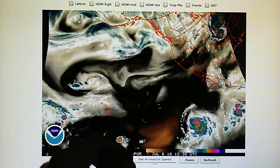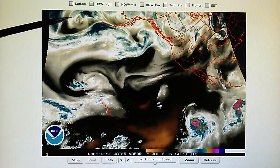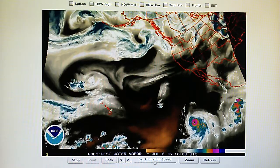We actually have two lows, one here, one over here, and then there's another one way up here that still has a right angle on the core. Very odd shape.